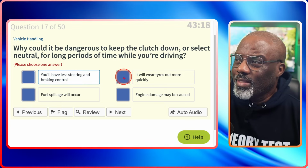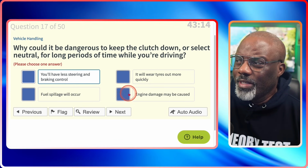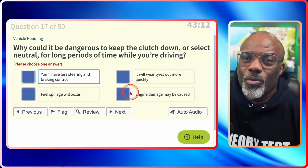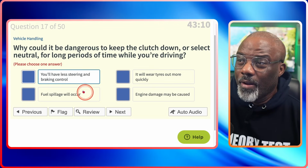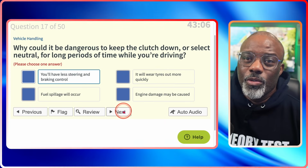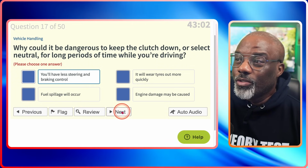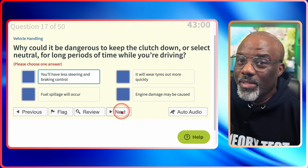It will wear tires out more quickly. Definitely not. Fuel spillage will occur. Nope. Engine damage may be caused. You don't cause engine damage when you are coasting. So it's going to be this one. It's lack of control, basically. When you go around corners in second gear anyway, the clutch should definitely be up. Reduce to coasting on your driving lessons and driving test.